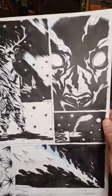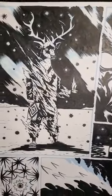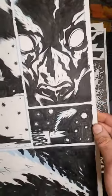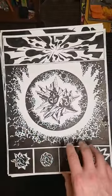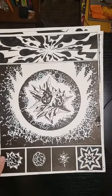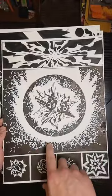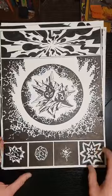And I just love the use of blacks and whites here, and that face is really gorgeous and haunting. There's almost a Kirby-ness to Charles's work. I love, you can tell that he loves playing with the form.